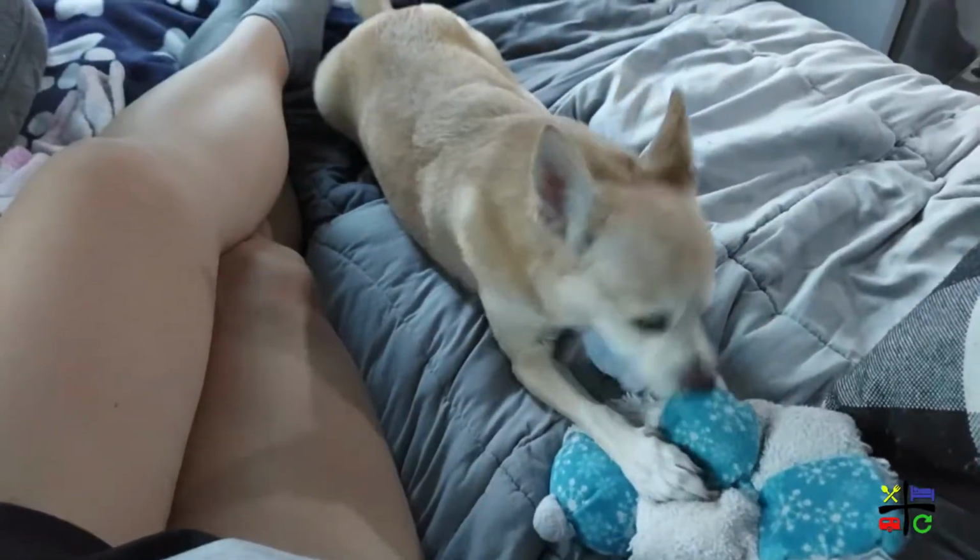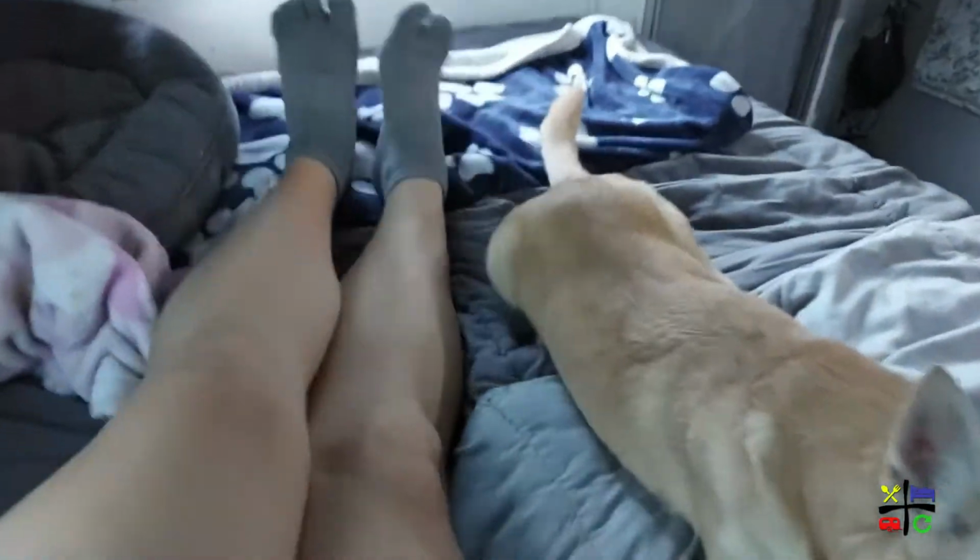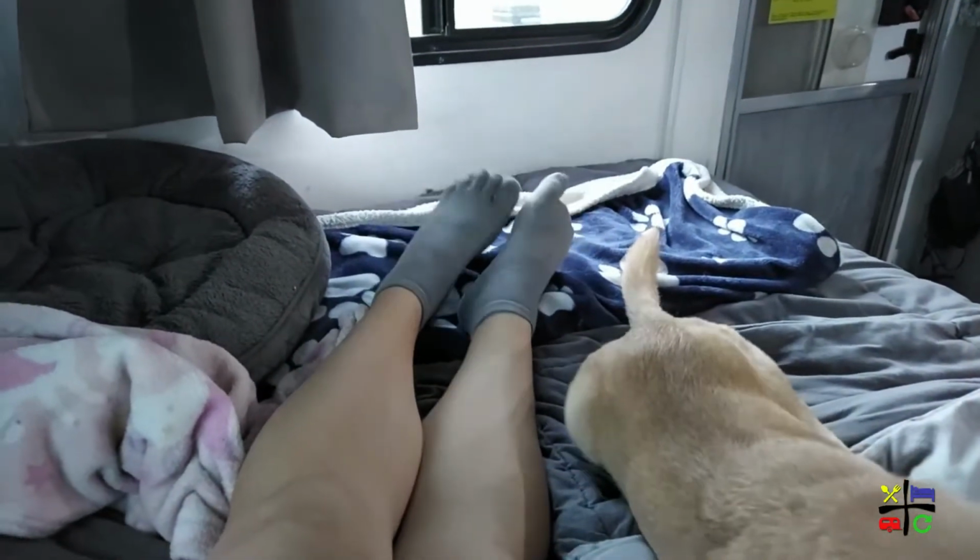By the way, for those that didn't know my reference of toe socks, this is what I mean. Most of my socks are toe socks.